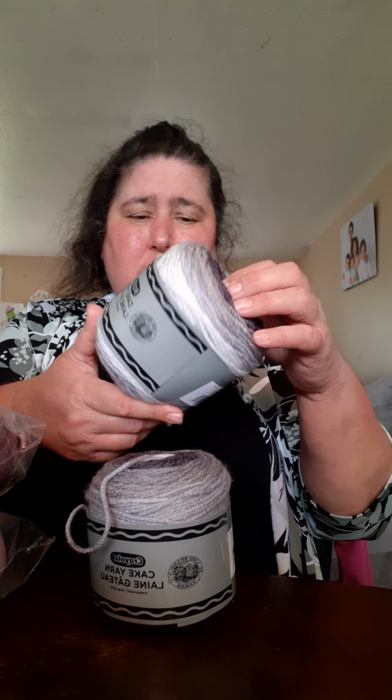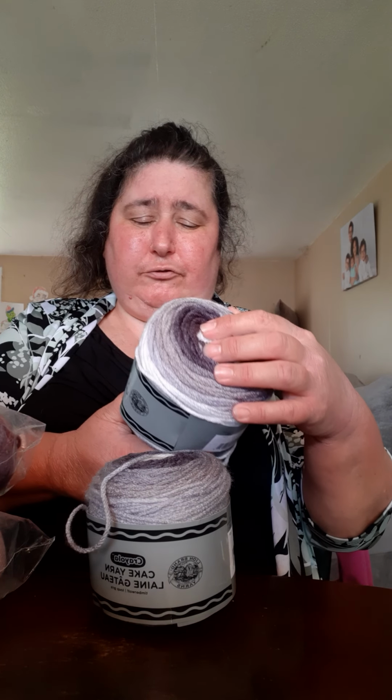Got all this wonderful yarn from Miss Pat and her husband Dan. And I got yarn from Knit Pro and Squirrel with Granny D and Brenda the Newbie Crocheter. I'm going to have to look up patterns for this wonderful yarn.